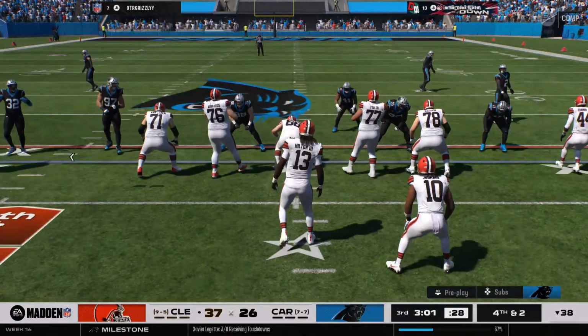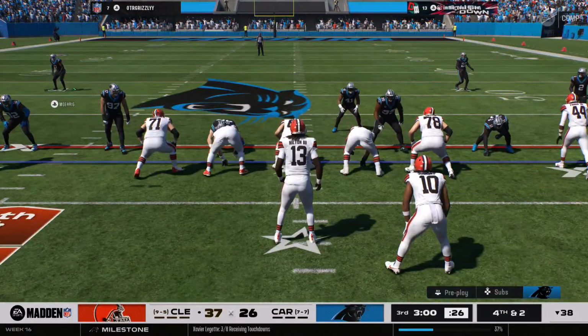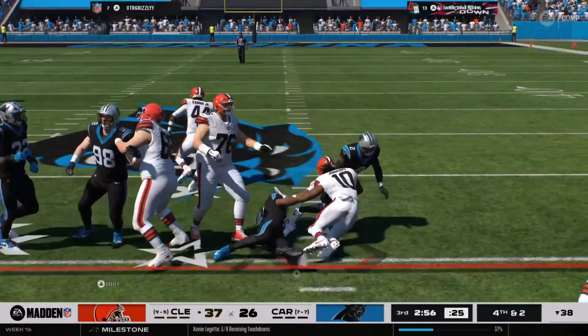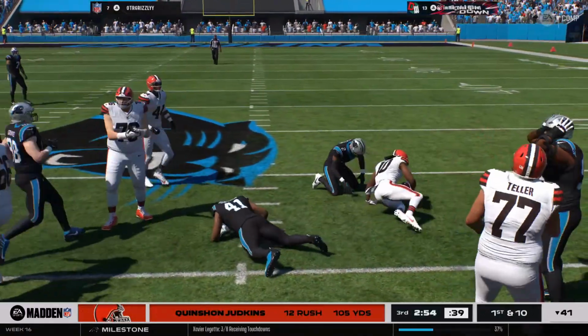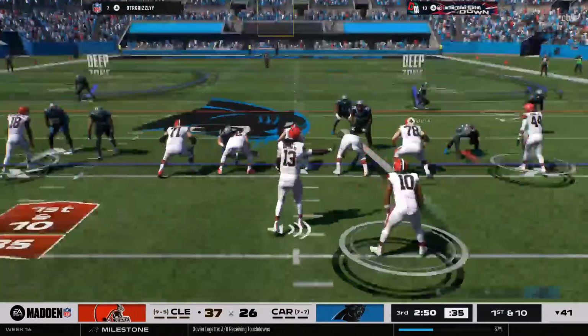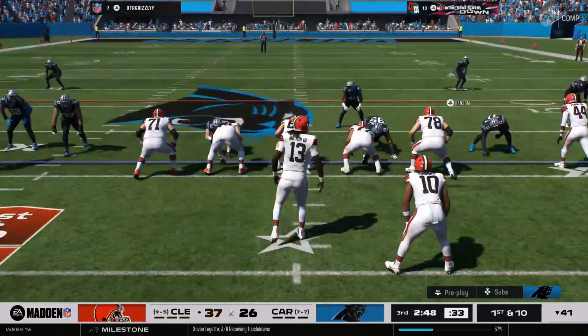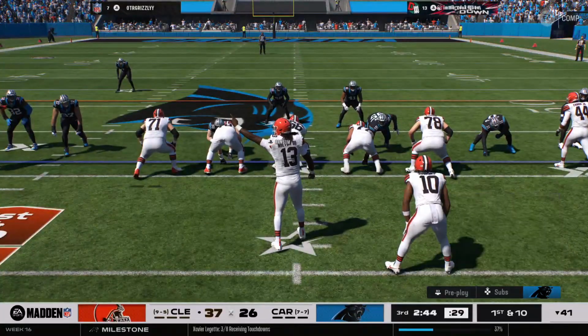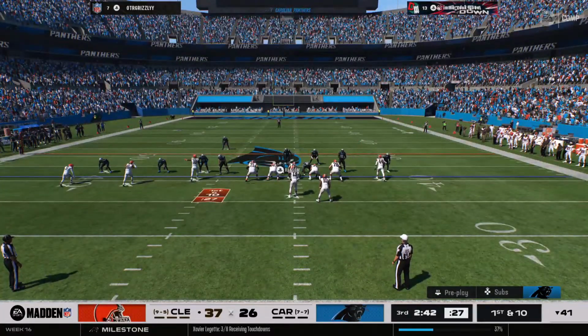From their own side, they're going to go for this. They need about 2. They'll go, Jenkins. And that short gain is enough for a new set of downs. Working quickly here. And the Browns, first down.